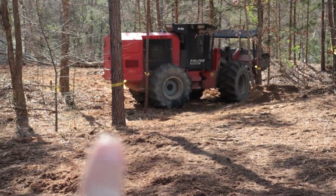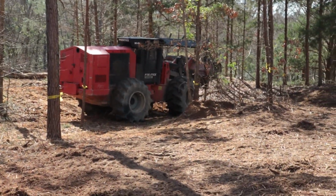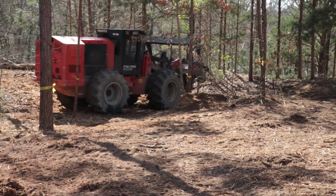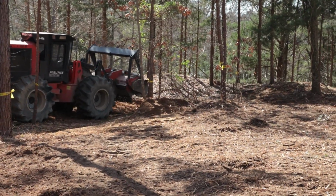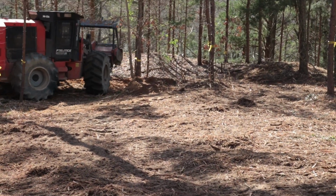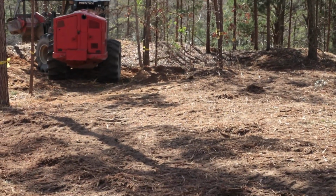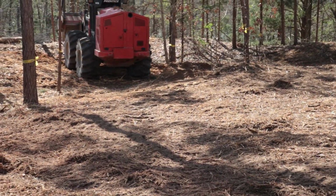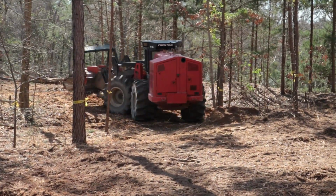Trying to avoid backing up into this guy right here. So far he's doing a pretty good job, but it's tight for him. He's making it. I don't know how he sees behind him as well as he does, but he does a good job of that. The fact that this thing articulates at the center really helps its mobility.